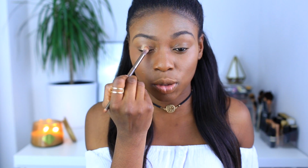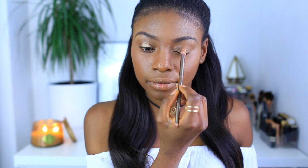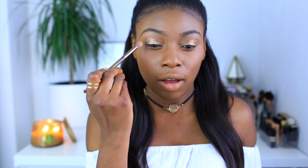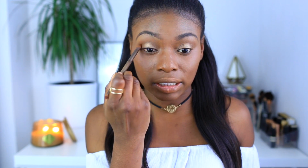and I found that if I just put a colour on the center of my eye, it looks better than when I put it on all over. Then I'm going to use Radar, which is slightly darker, just on the outskirts. And then I'm going to use Whiskey, which is a matte brown, just to kind of bridge everything off and blend it all in together.